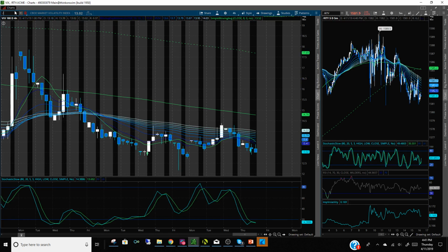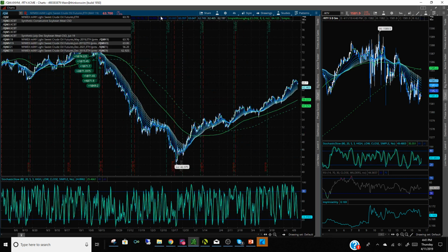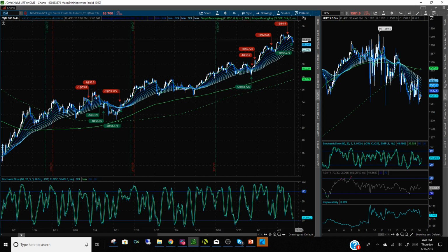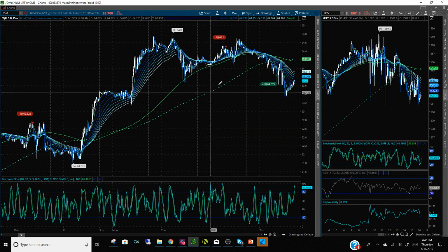Oil playing a small core short, and by small I mean really small. Just playing the E-minis. I'm playing a wider range over a longer time frame. This is a zone that I want to short between 65 in front of 70. So I only sold 2 lots, and then this morning I thought we were down pretty good to cover some back.